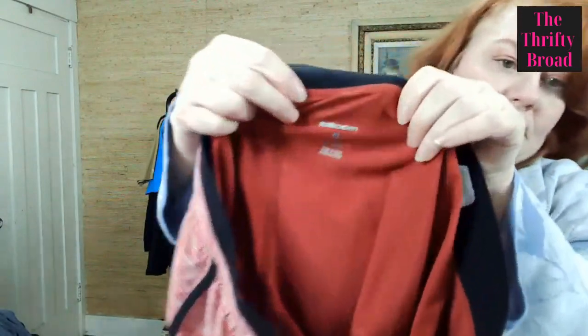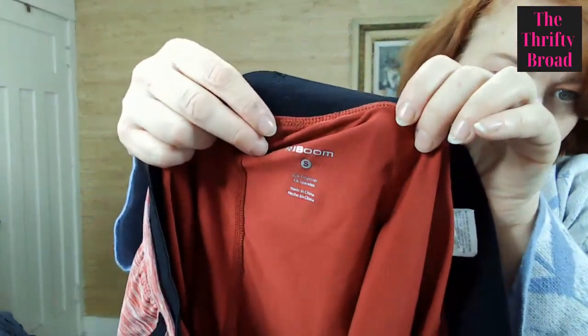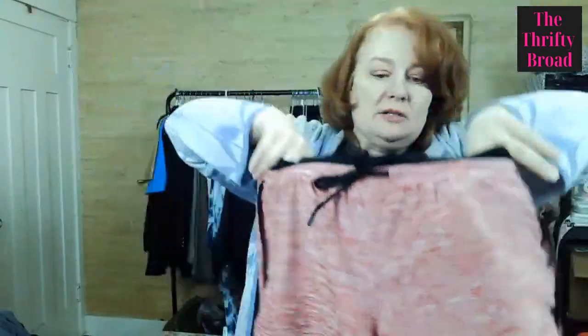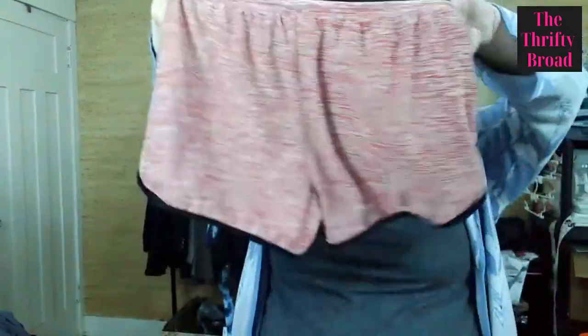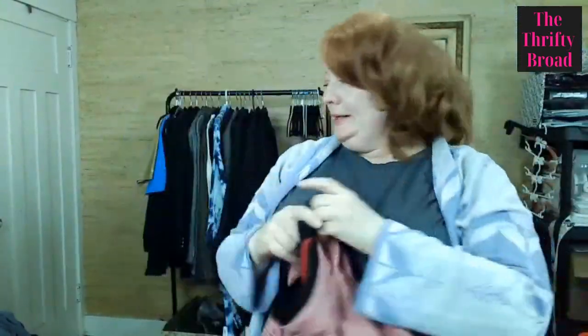This is Rabum, small. These are some running pants, running shorts. They do have the inner shorts, the bike shorts on the inside. They are connected, you can't take them apart, but you can run and not have to worry about showing your bits to anyone, which is always a plus.